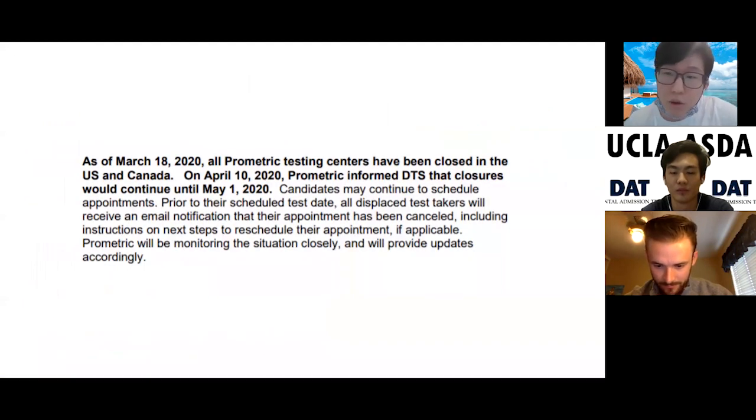In terms of COVID updates, we looked it up, and it seems like all the testing centers will be closed until at least May 1st, and then after that, they'll announce what's going to happen. But I think that's the most up-to-date update we have about this.